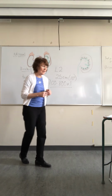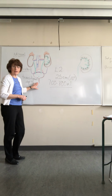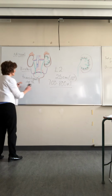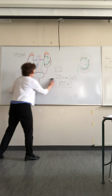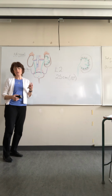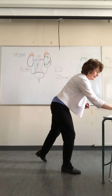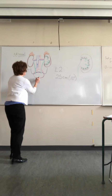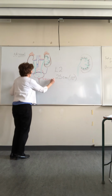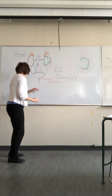Now, the next thing that I want you to look at is the urethra. And you can see the urethra on the diagram right here and on your diagram in your book. I'm just going to erase a couple things so that you can see this better. And as I do this, I want you to think there are two sphincters, and one's called internal and one's called external. And so let's look at these and see. I'm going to just put them in red here so that we can see these. And here we've got the internal sphincter.